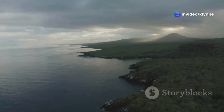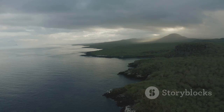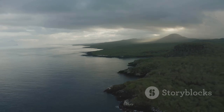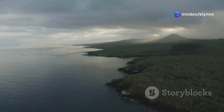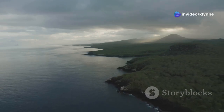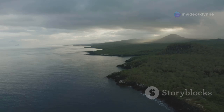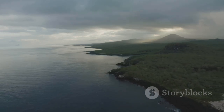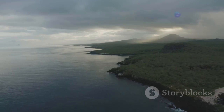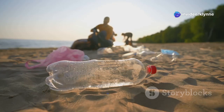The Galapagos Islands are incredibly special, but they're also delicate. These islands are home to a unique array of wildlife and plant species that can't be found anywhere else on Earth. The isolation of the islands has allowed these species to evolve in remarkable ways, making the Galapagos a living laboratory of evolution. However, this same isolation makes the ecosystem extremely vulnerable to external threats. That's why it's so important to protect them.